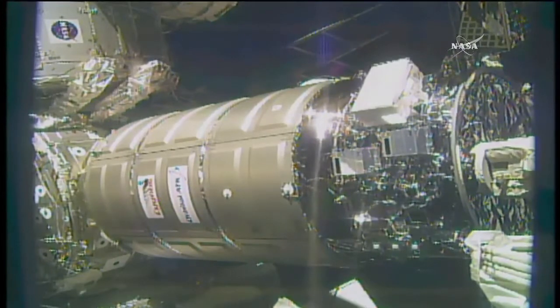Again, we are in the middle of second stage capture. The 4 latches are holding the cargo vehicle into place while the robotic arm is in a limp position to allow the berthing mechanism to do most of the work here. Currently driving are the 16 bolts.